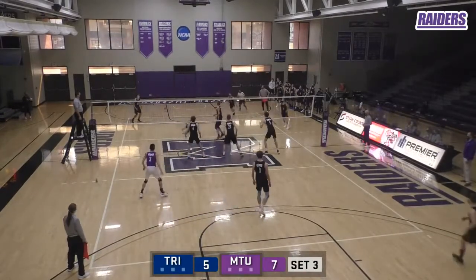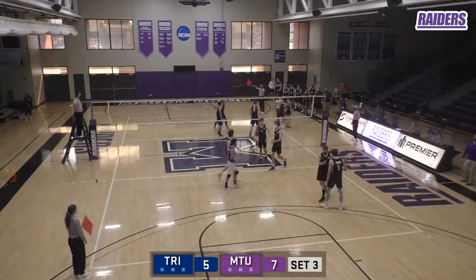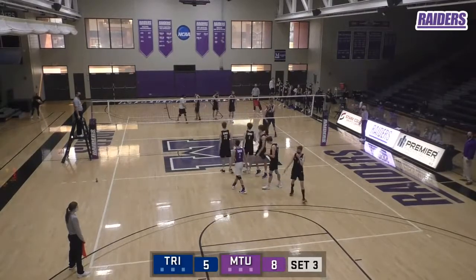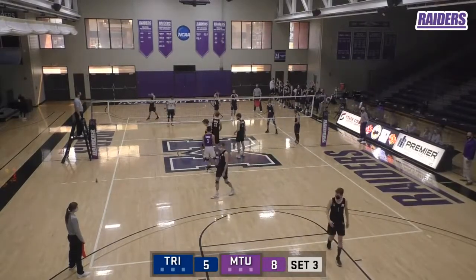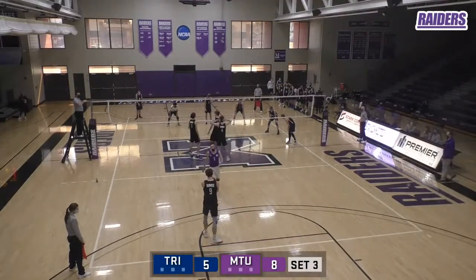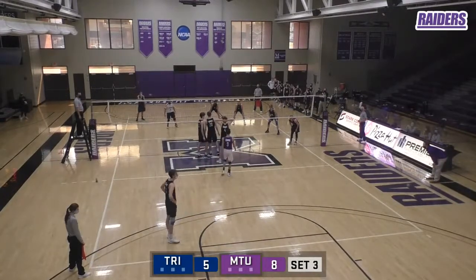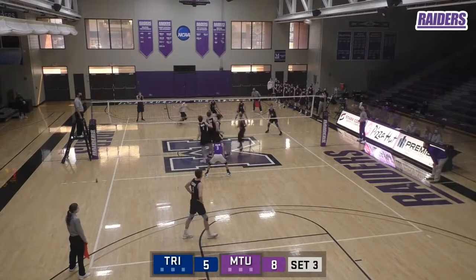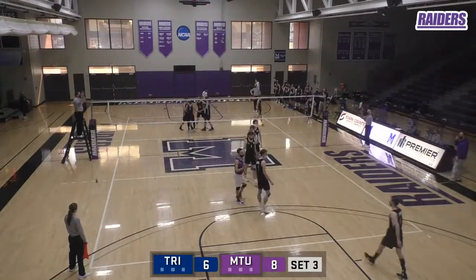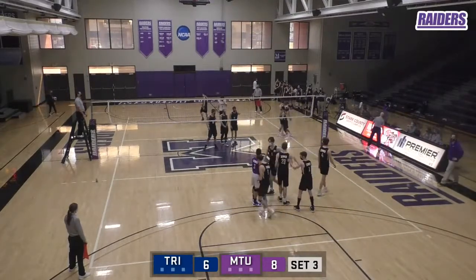A lot of distance on that serve by Layden, but it stays in. Beal with a hit out of the back row, and not only hits it long, but hits it outside of the antenna as well, and the Raiders go up by 3. Another long serve there, and this one will go out by about a foot or so out past the back line. Layden will get charged with the service error, and the Raider lead shrinks to 2.